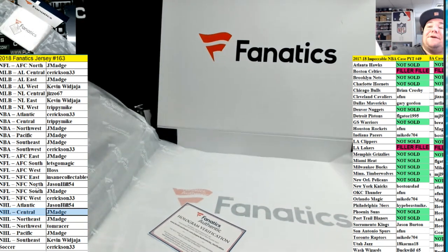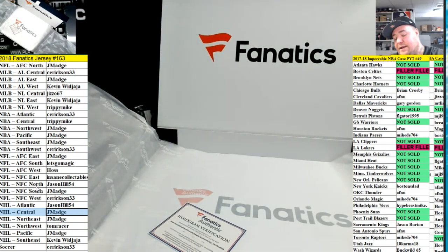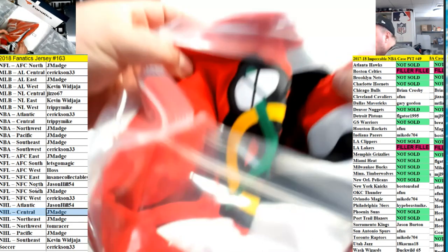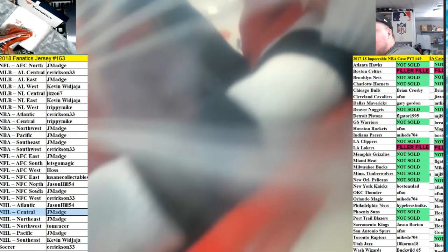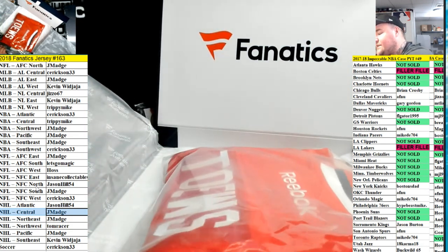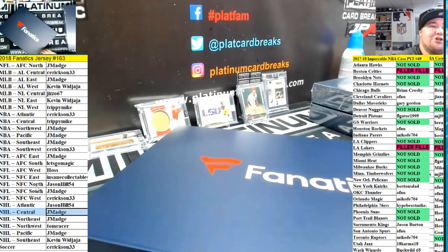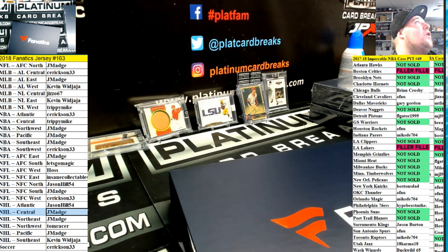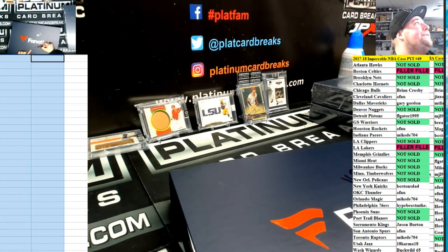Now guys, you already know these are real deal jerseys. We got a new batch coming in, but just so you guys get a feel for it, a lot of you new guys don't know this, this is all stitched patches, like official brand Reeboks, the shields. This is not junk, guys. That's why we break these, man. They're real official. So you're right, Jay Madge on that. Thanks again for the fill on 163, fellas. All right, here comes 164.